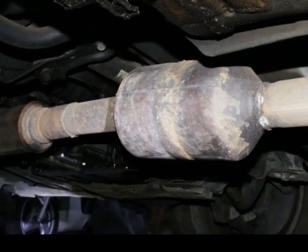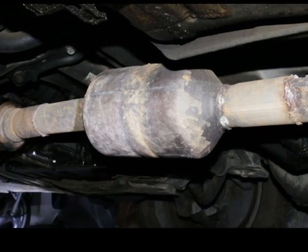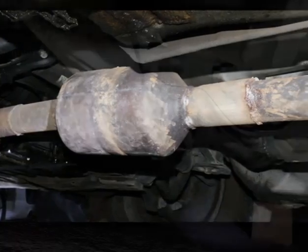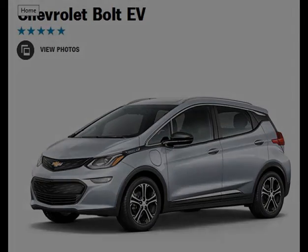Take a look at this catalytic converter. It could have come from anywhere. Who knows what's inside? But because it looks old, they're not looking for any EO numbers on it. With super clean hybrids and electric cars, basically the whole smog test is going the way of the dinosaur.